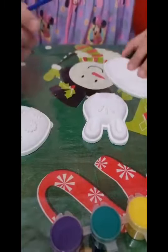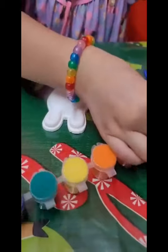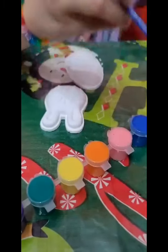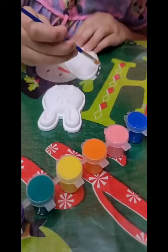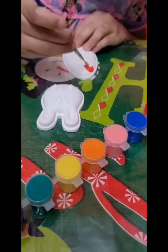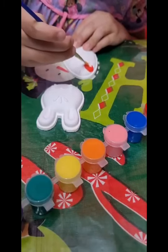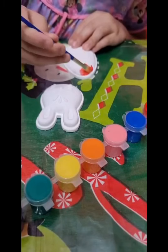What are you doing? Oh, I know what to do. I'm gonna open orange and blue first. Orange, I love orange. And blue. The blue.